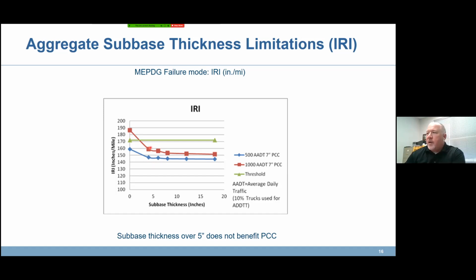If you look at a roadway with 1,000 vehicles per day, which is pretty low traffic by the way, what you see here is a leveling of the curve. By the time you get to 5 inches of subbase, you're not getting a lot of additional benefit. You're still going to get a smooth roadway, whether you have 5 inches of subbase or 12 inches of subbase. So that road isn't going to fail in year 20 based on faulting or inches per mile rideability.